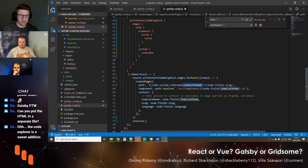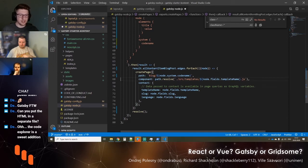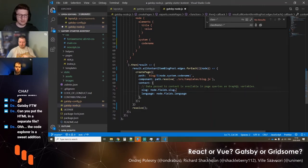Oops, that was way too much. And we're probably looking for something like a blog slash something like this. And the component will be source templates. We know that this is going to be a blog. And the context, I don't think we need template name. Nope. The only thing you'll need there, because you're not using multiple languages, is just passing your code name. Yeah.